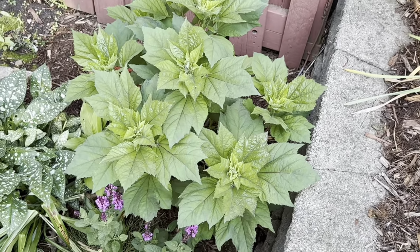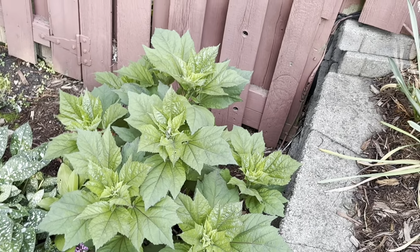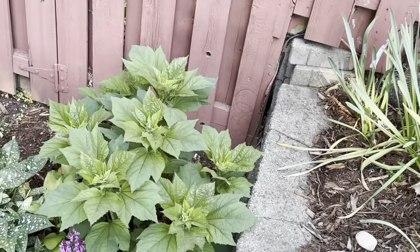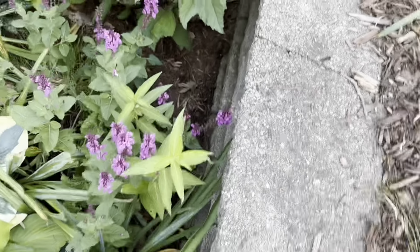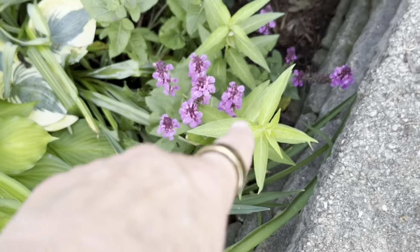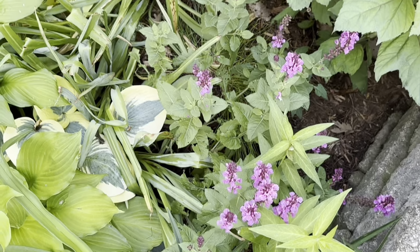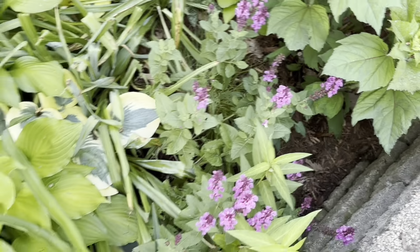Oh, and check out the hibiscus. Hello, mama. Finally coming back to life. Must be growing an inch a day. Craziness. There's a swamp milkweed growing in here, which will be a lovely delight for the butterflies. We do have salvia coming back up, which I love.